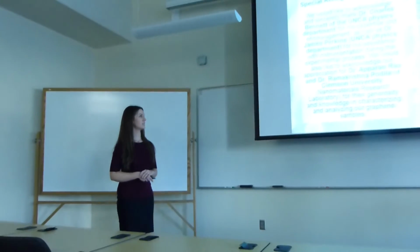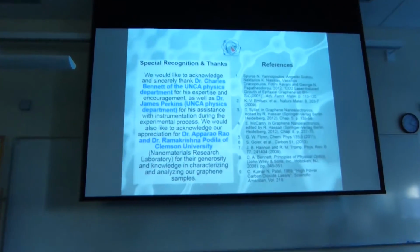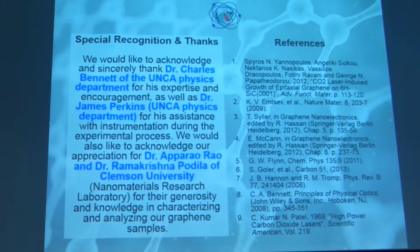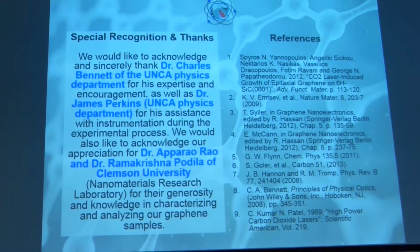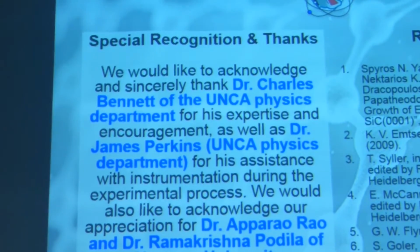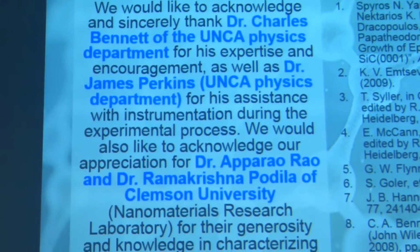So we would like to sincerely thank Dr. Charles Bennett of the UNC Astrophysics Department and Dr. James Perkins, also of the UNCA Physics Department, for all of their help in this process, as well as the UNCA Research Program. We'd also like to acknowledge Dr. Rao and Dr. Padala of Clemson University for their generosity in helping us characterize and better understand Raman spectroscopy in general. So with that, we'd like to take any of your questions.